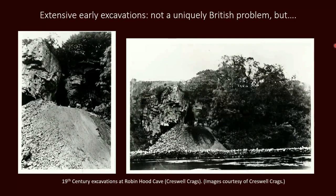This is not a new observation. And so early antiquarians and people interested in the question of the antiquity of humankind were particularly interested in caves for certain periods. And as a result, you saw extensive excavation of caves in the 1800s and at the beginning of the 20th century as well.